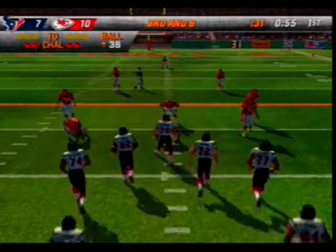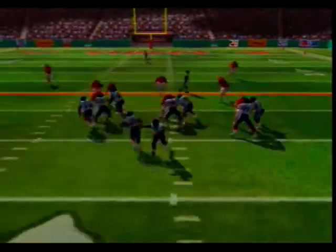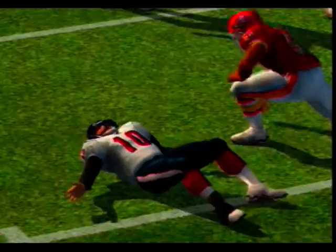On the 38-yard line. Hand off to the tailback. Nice play fake. Incomplete. Taking shots like that will really affect his rhythm with his receiver.